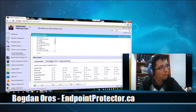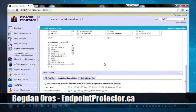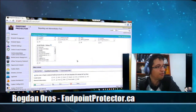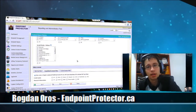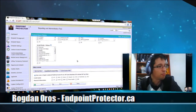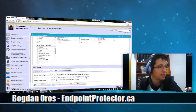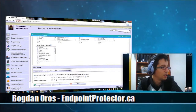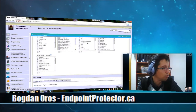Another important thing after the file type is what we call a predefined content filter. What this allows is that, for example, in the event that the company is working with confidential information such as credit card information, such as social security numbers, IBAN numbers, we can define policies where, for example, we stop people from sending out on the internet information like, let's say, Visa credit cards. So how we do this is that we just save the policy, it is being sent to the client.